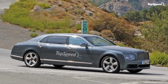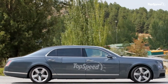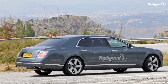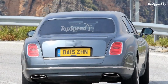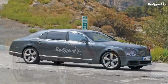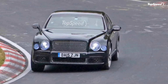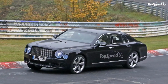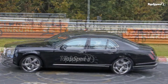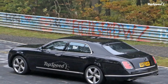Drivetrain. Motivation comes from the same 6.75-liter V8, but if you were looking for more power and torque, you'll be disappointed. Specs remained unchanged from the previous model, meaning that the facelifted Mulsanne comes with the same 505 horsepower and 752 pound-feet of torque. There's no need to be upset though. The oomph is enough to push the massive Mulsanne from 0 to 60 miles per hour in only 5.1 seconds, a sprint you don't get with most luxury rigs. Top speed remains locked at 184 miles per hour, but that's nothing to sneeze at given the size of this sedan.